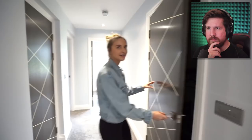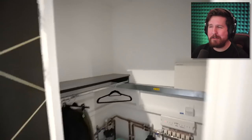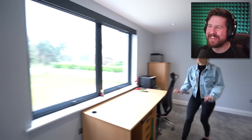Oh, okay, so that was the entire ground floor. Let's start off on this side. We have an airing cupboard. Why would you even show that? Don't show us that. That's nothing. All the rooms are great sizes. We'll put all the measurements on the screen so you can know for yourself.